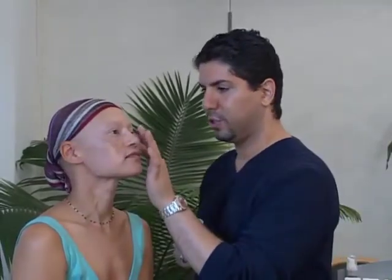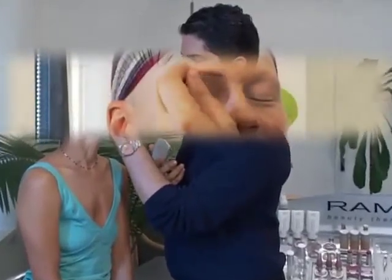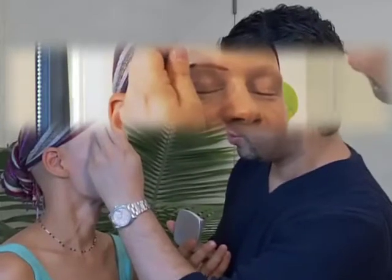From here, we're just going to address your particular issues, which is eyebrow and lash loss, and basically just bring out your features. This is a very neutral shade, and you don't want to do a color as dark as black because that would look heavy and artificial. So you always want to go lighter than your hair color when you're filling in your eyebrows.